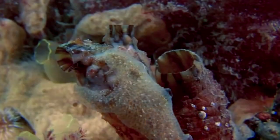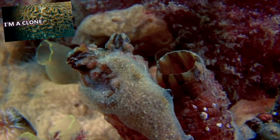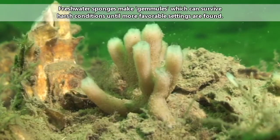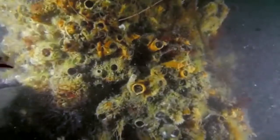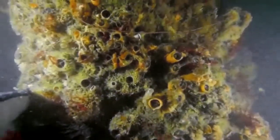Sponges reproduce both asexually and sexually. They may bud like the coral polyps we've discussed in a previous episode. Some freshwater sponge species will release pieces of themselves, which can withstand harsh environments, and won't settle and start growing until conditions become more favorable. It's believed this is part of how freshwater sponge species are able to spread out.